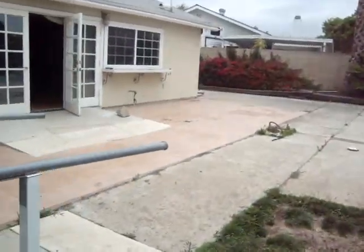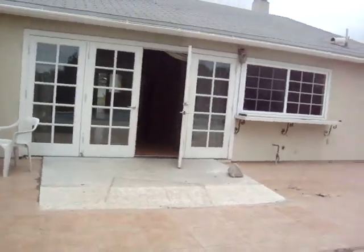French doors, living. Just living space is a bit small.